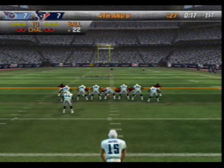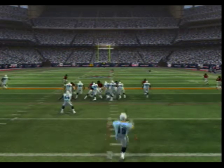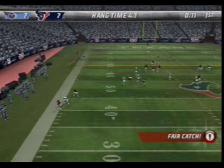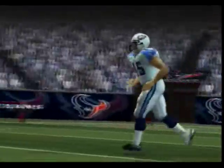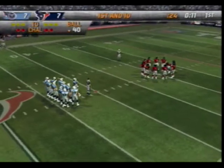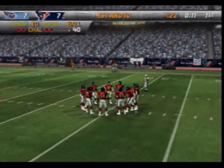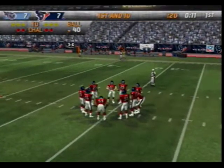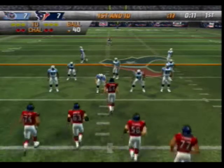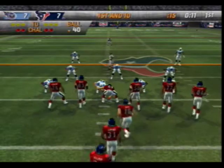Robin, into return. Fair catch. Fair catch made at the 40-yard line. The ball on their own 40. Start the drive at the 40-yard line. First and 10.